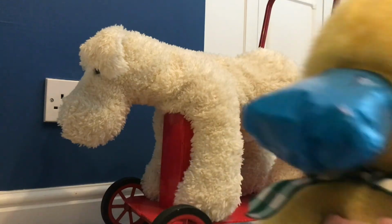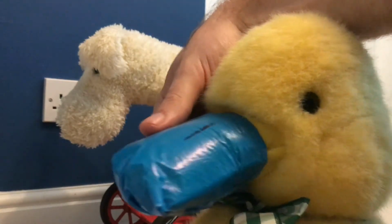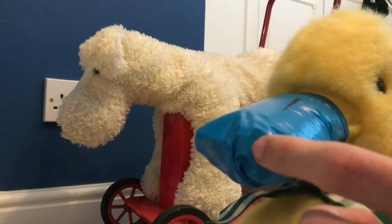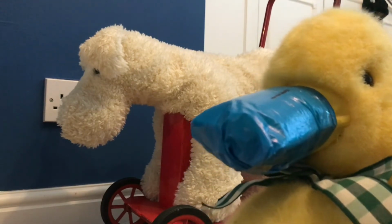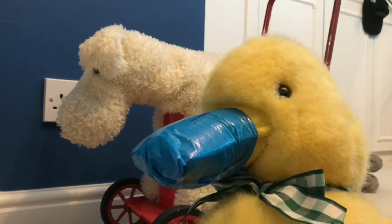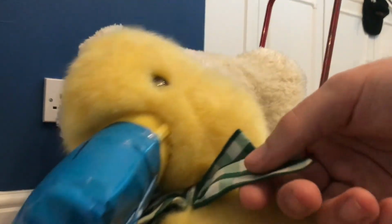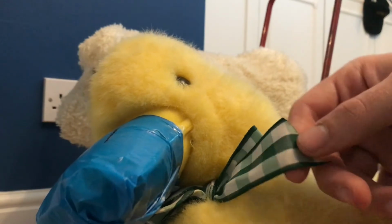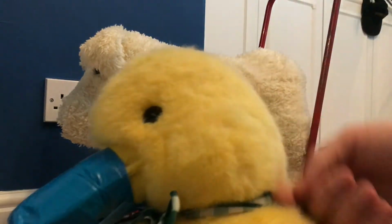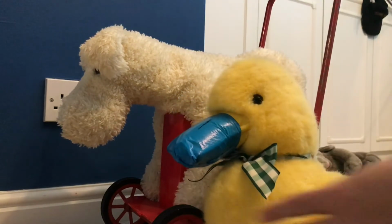Now Duck is a girl. She's Dog's best friend, and she has the blue beak. This blue beak is made from an old Disneyland bag, because in Dog and Duck she has a beautiful blue beak. And also what I like about her is she has this lovely scarf around her that keeps her neck warm. And I love these bright yellow feathers as well. And a lot of bright yellow things do stand out well.